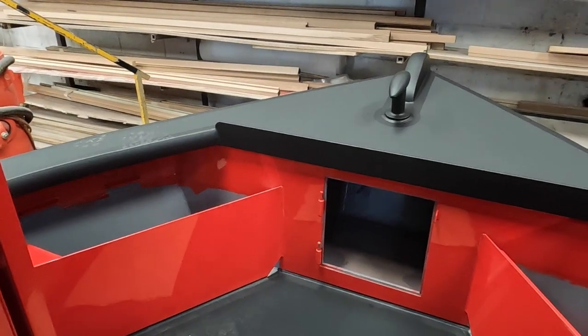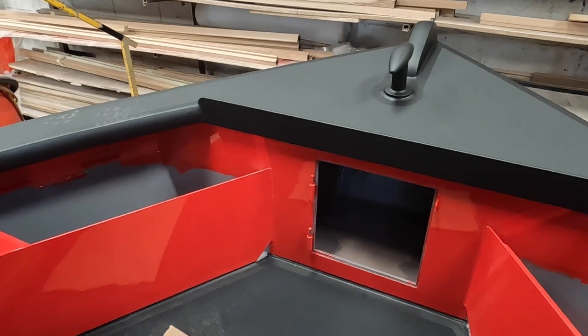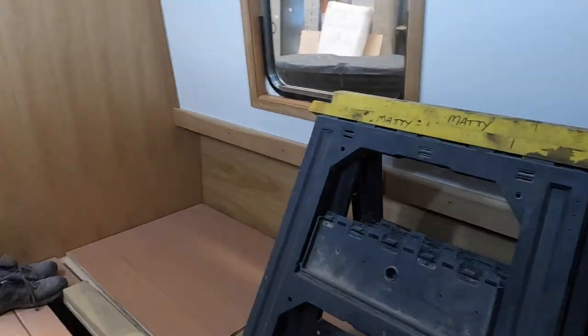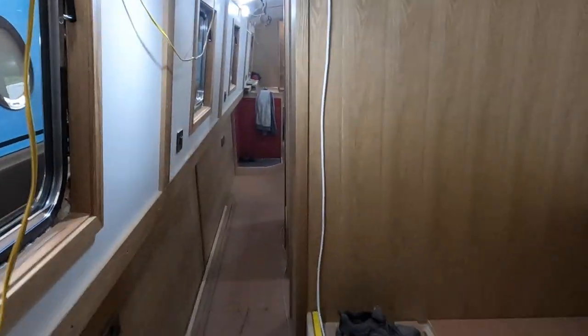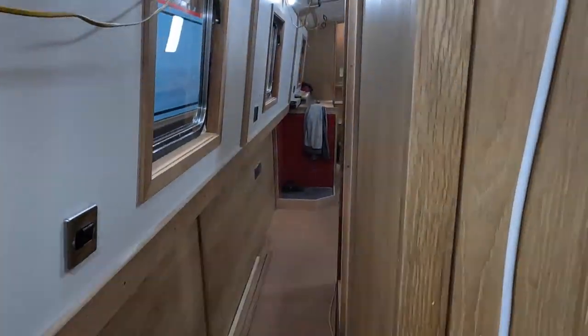Right, so I'm trying to remember what I said at the time. Do my best. I think I was pointing out the black non-slip paint and also the fact that the front doors have been fitted. This is the bedroom area. Nice to see that the windows have been fitted now. I don't think their frames have been completely finished.